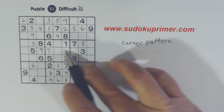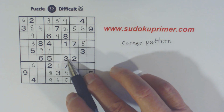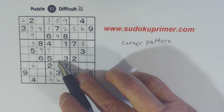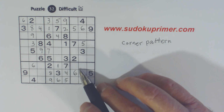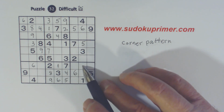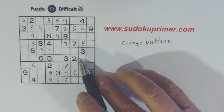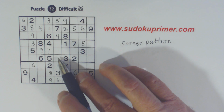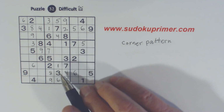Let's see, so we've got a 9 there, a 5, 3, 8 9s there, 8 9s there. Okay, one of these is an 8.